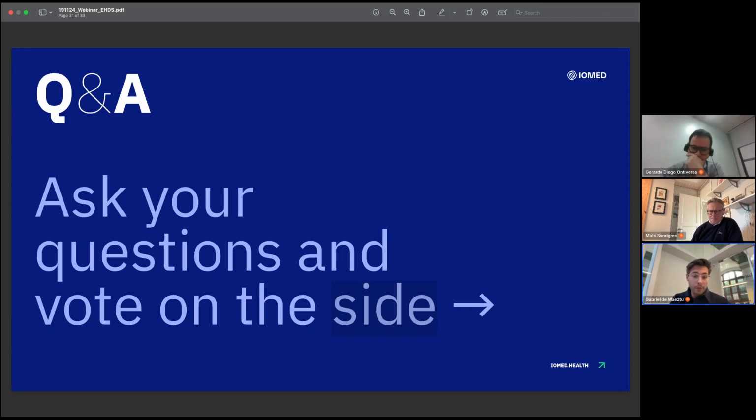So we have 3 minutes left. So we will answer one last question, the last upvoted question. In this case it is a question regarding the OMOP-CDM. It says that we have mentioned the OMOP-CDM several times as the target data model for the EHDS, and asks if this is a vision or if this is something that has already materialized as part of the EHDS.